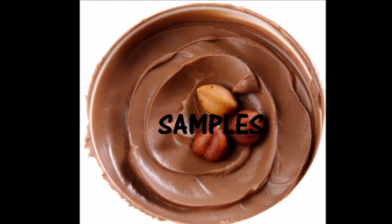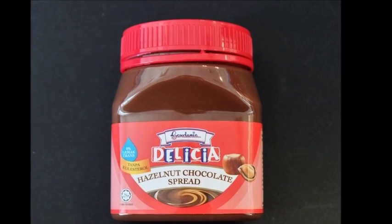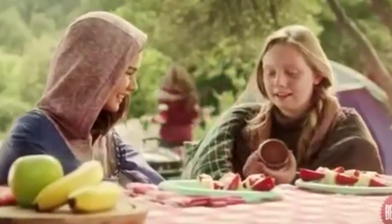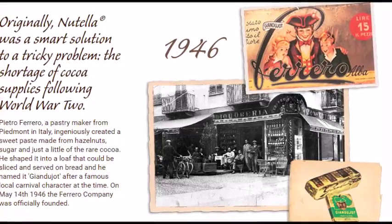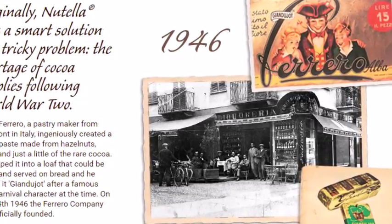For this project, we have chosen two different brands of hazelnut chocolate spread as our samples, which are Nutella and Gardenia Delicia. Nutella is the most famous and favorable hazelnut chocolate spread across the globe. The history behind this marvelous creation was a smart solution to a tricky problem, which is the shortage of cocoa supplies following World War II during 1946.